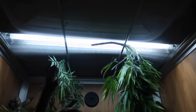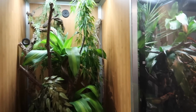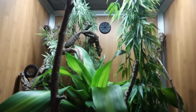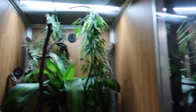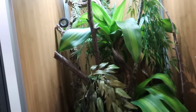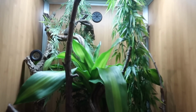I do have a UV lamp on this enclosure, however I did choose to put it outside rather than inside. Some people choose to put them inside, but since these geckos are arboreal and have sticky feet and can climb right up walls and stuff, I don't want to risk them being able to touch the fixture. And also this enclosure does get misted, so I don't want water getting on the fixture. So I chose to put the fixture on the outside.